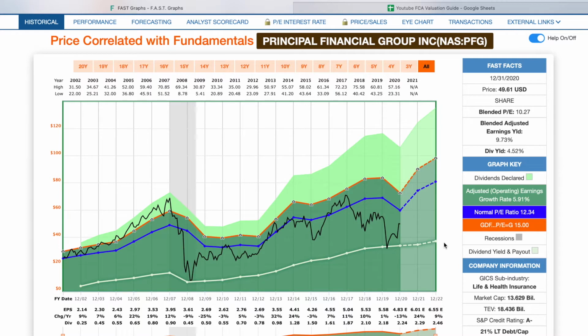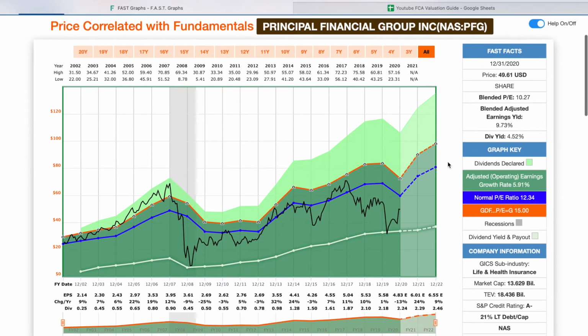Okay, first we have Principal Financial Group. The ticker is PFG, and we're looking at it on a FAST Graph here. What FAST Graphs does is track long-term earnings, PE ratios, price and things like that. This shaded green area is the long-term adjusted earnings per share, the white line is dividends, and the black is price.